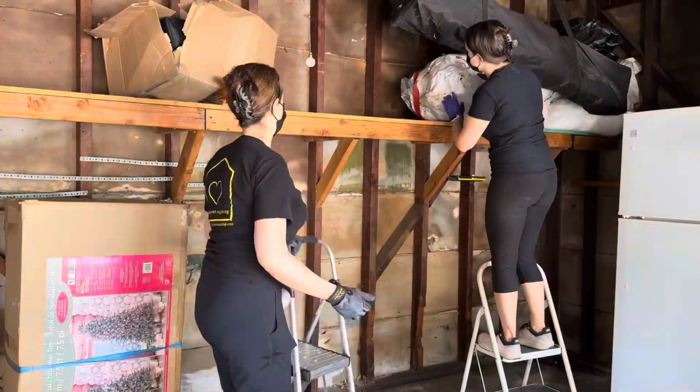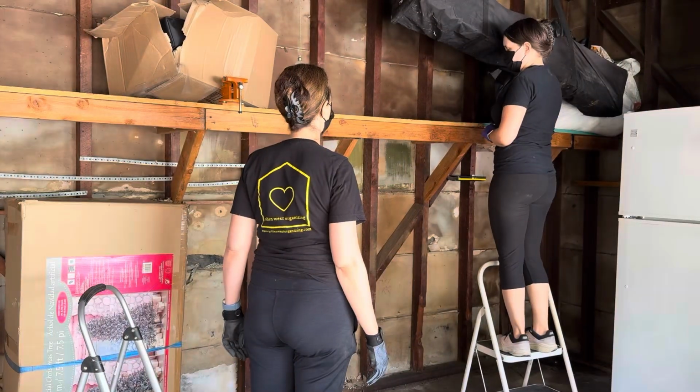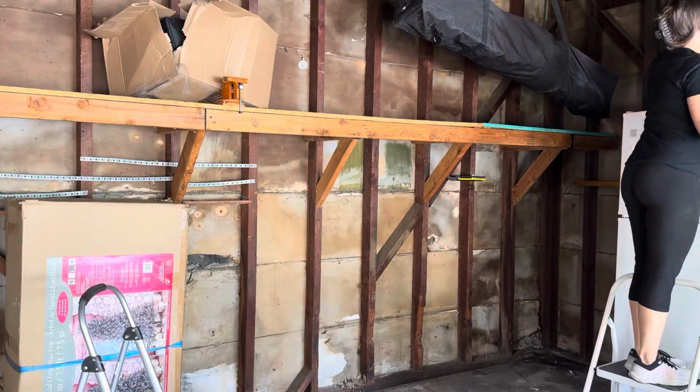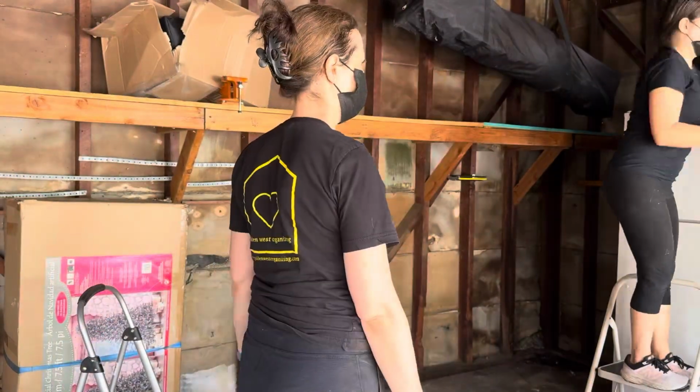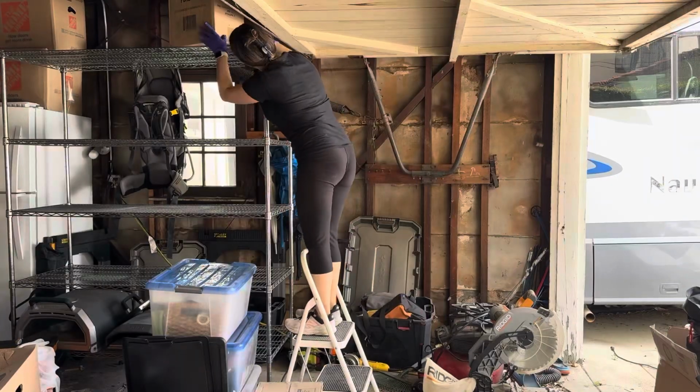And I'm proud that we were able to do this before our client got back from her workout class. It was really great to have that little deadline for ourselves so that we could really give her that wow factor when she came back. Now, it may not be the wow factor that we're hoping for at the very end, but we did like that we could show her an almost totally emptied garage space when she got back from her class.